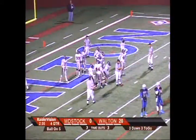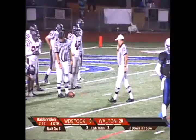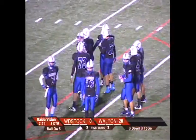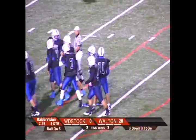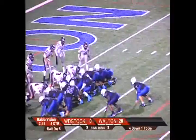They would probably best to try to punch it in here or leave the ball at the 2-yard line. Clock still ticking down, under 3 minutes left to go in this one. And official measurement looks like they're going to, we've asked for it. Nope, he is short, so we're not going to go for it. All right, so Walton will go for it here on 4th and goal from the 2-yard line.